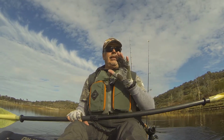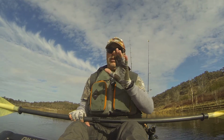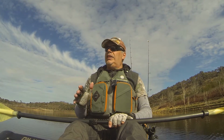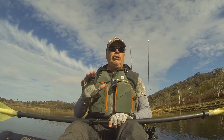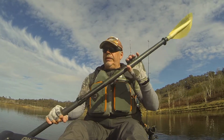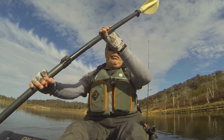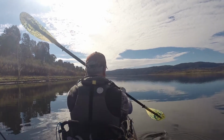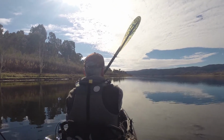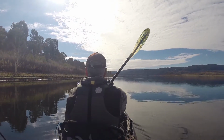It's actually really easy. There's a couple of strokes that you really need to know, and even if you've got a pedal kayak, you still need to know these strokes because you'll still need to pick up your paddle. So the first is your forward stroke. Simply put, that goes in the water up at the front of your feet, and then sweeps down the length of the boat, and then over to the other side, and same again. Once you get your cadence right, the kayak will track straight.